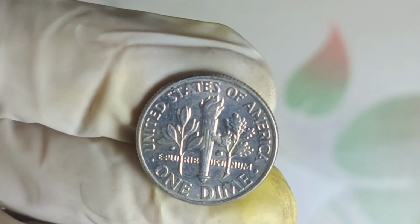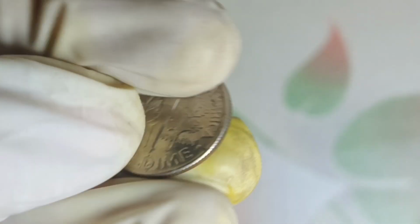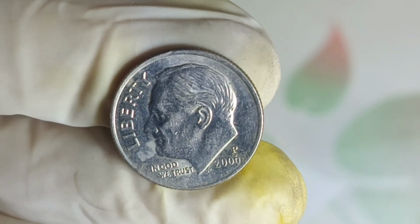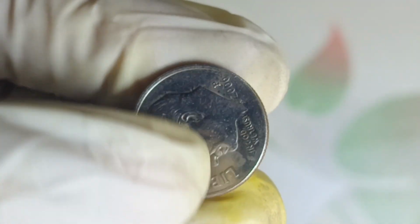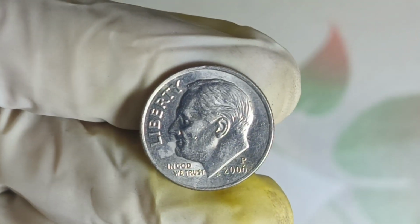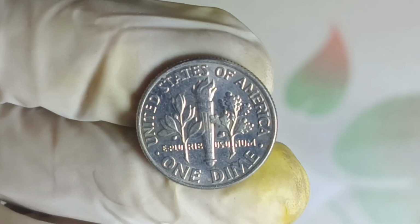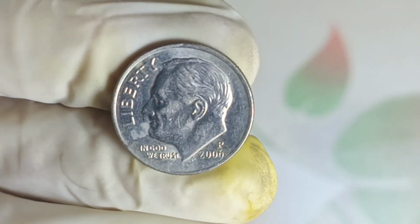Another widespread error associated with the 2006 P dimes involves the mint mark, a small letter indicating where the coin was produced. Normally, the absence of a mint mark or an incorrect one can lead to a coin being classified as significantly rarer than its standard counterparts. In the world of numismatics, the presence or absence of a mint mark can add or subtract hundreds, if not thousands, from a coin's value. Coins bearing unique or misplaced mint marks often see increased desirability among collectors driven by a keen interest in the historical significance of such anomalies.